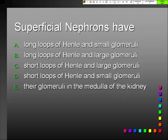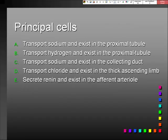Their glomeruli are in the medulla of the kidney. Okay, all renal corpuscles and all glomeruli are in the cortex of the kidney. So they're all in the cortex. Don't have any in the medulla. Just the juxtamedullary nephrons. These juxtamedullary nephrons serve basically a different function than the superficial nephrons. And different mammals have a different number of superficial versus juxtamedullary nephrons. And it basically comes into play when we talk about urinary concentration and how we actually conserve our fluids. And we'll talk about that later on next week.